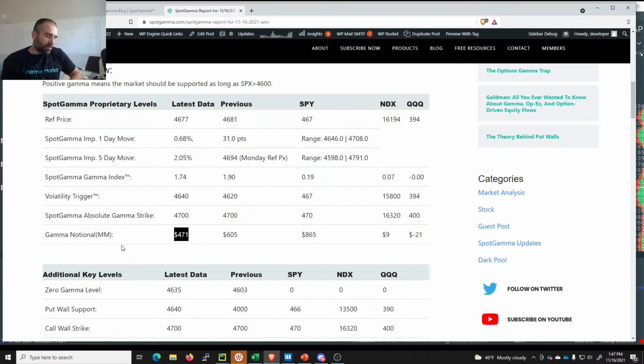The idea there is supposed to be an inference of how much market-making hedging has to be done, right? What's the gamma of dealers? So every point in the market, they need to buy or sell $400 million notional. I've never been able to find an actual link between the volume traded for a 1 point move up or down and this gamma notional number. This is just a big number to spit out. 471 million doesn't really mean much. So that's kind of the basic market version of this metric called GEX.